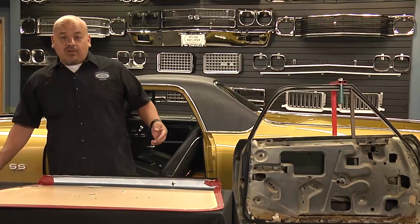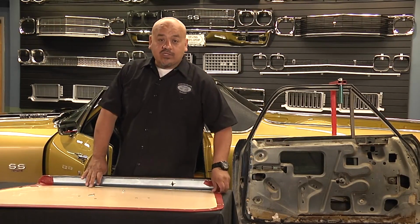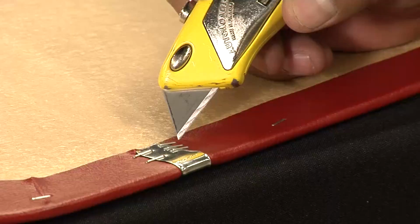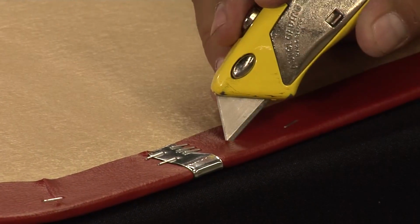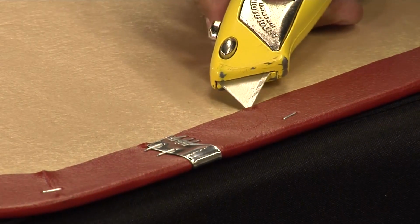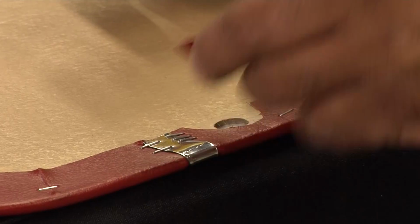Another important thing is people will call us up and they can't find the holes for their door panel clips. If you run your fingers through them, you'll feel them, okay? That's another thing you need to cut. So I'll show you an example of one right here. So you can see without installing these before, there's your hole for your door panel clip.